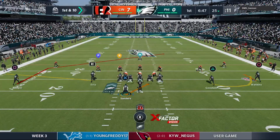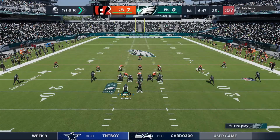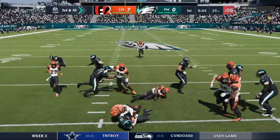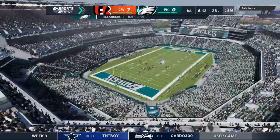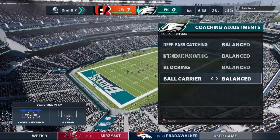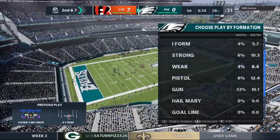Watch the twist. They will run for the first time with Miles Sanders, and he'll be upended at the 28-yard line. Just a 3-yard gain there. Making the play defensively, Carl Lawson. Brings up 2nd and 7.